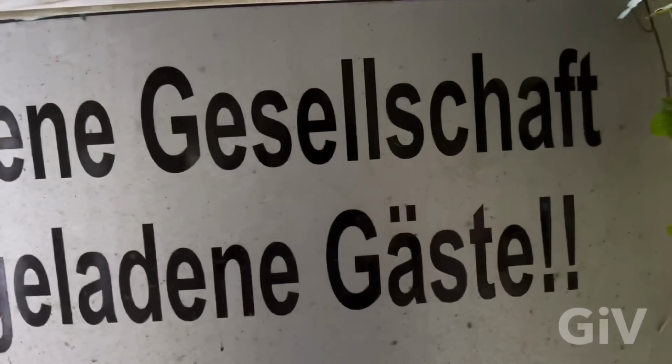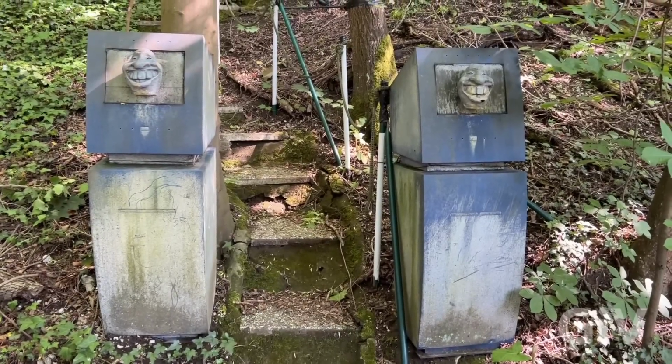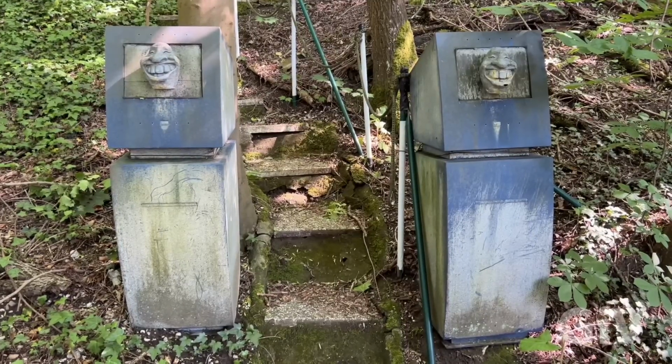Geschlossene Gesellschaft. Nur für geladene Gäste. You have to be invited. I think those are old ATM machines or computer screens. And they just made it as an entrance. Looks pretty cool with the face on it.